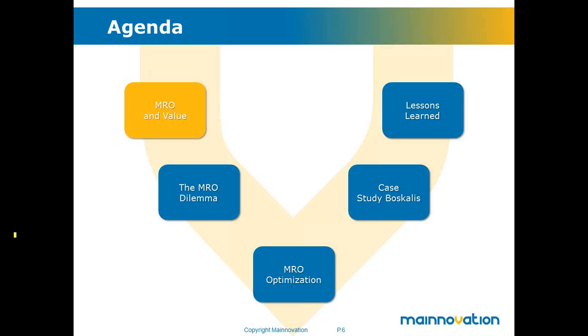I call it, let's say, spare part management process or MRO material management process. It's all the same. When we know how to optimize this process, I will highlight a case study of Boskalis. It's an offshore and dredging company, and there I will also highlight the stock and logistics optimization tool. And then finally we will wrap up with some lessons learned and the Q&A session, of course.